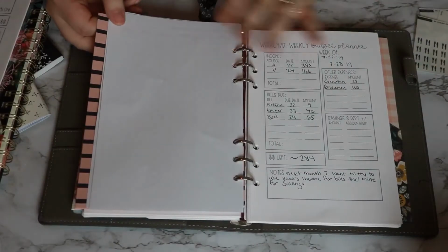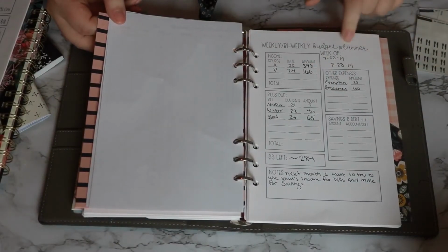So after those, we go into our weekly / bi-weekly budget planner. I started this planner at my old job where I was getting paid weekly, and that's a whole nother beast to try and budget. But now I'm getting paid bi-weekly, and then we have my husband's that only comes at the end of the month.